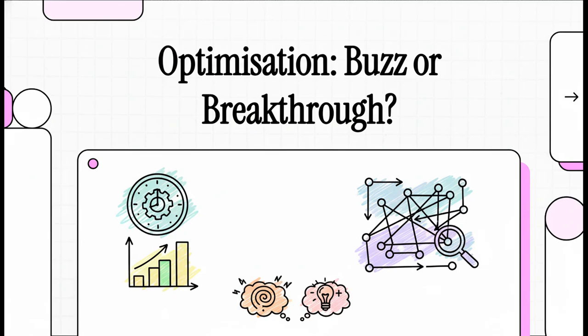Okay, let's talk about a word you've probably heard a million times in business software: optimization. It gets thrown around everywhere, promising to unlock massive efficiency and savings, especially for something as complex as staff rostering. But here's the real question: is it an actual breakthrough, or is it just a fancy buzzword? Well, we're about to find out.